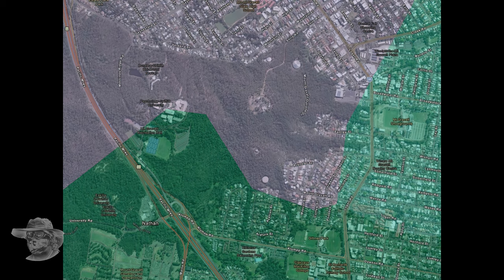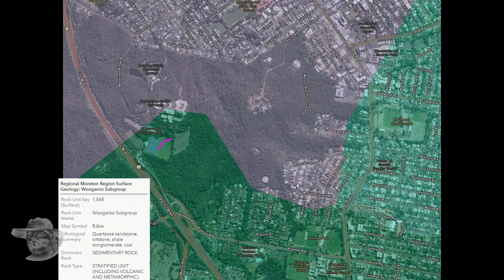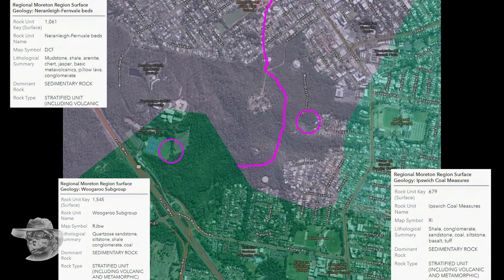Well, here's our geological map, and the green is sedimentary, the purple is the shales, and as we went up there, we hit some sedimentary rock here. That is the boundary as I see it on the ground, and that other purple circle is where the caves are, and they're definitely in sedimentary, so that green is sort of wrong. My boundary's there, the purple line heading up, that's where it actually is.